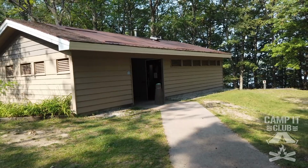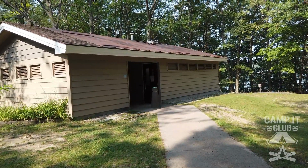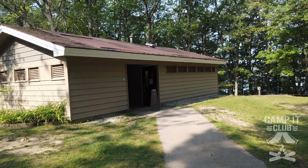There's also a bathroom and shower house in the middle part of the campground. Probably the best thing about this park and what makes it so popular is the day use area. It's a little quiet now, but since it's a beautiful day, I'm sure it's going to be hopping later.